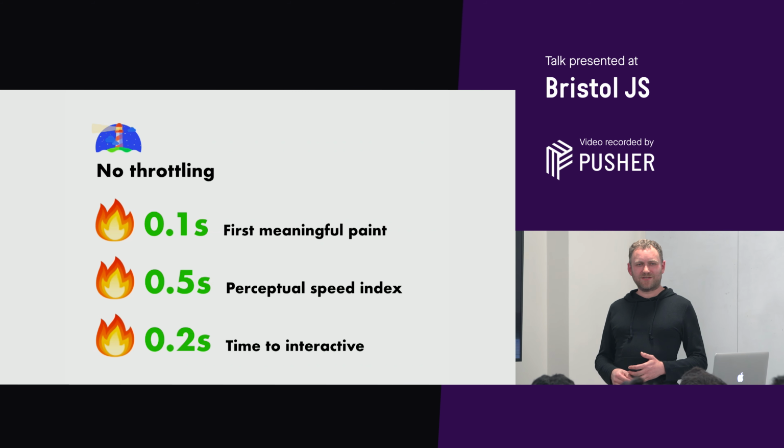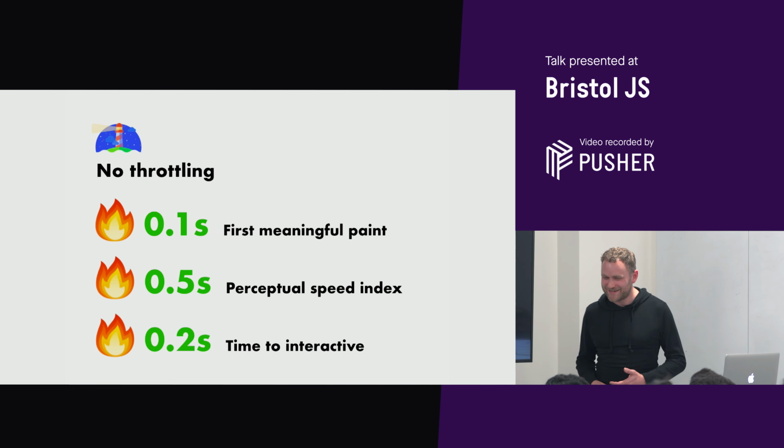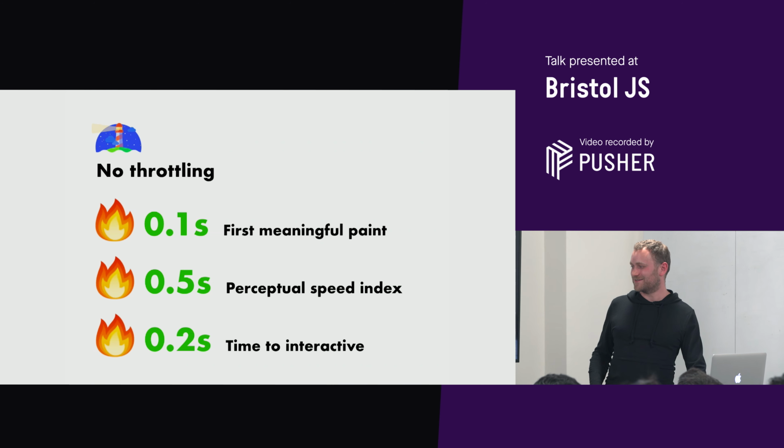I did look at some of my old sites, and I don't want to diss WordPress because I think it's still fantastic, and I certainly built my career on it. But I looked back at some of the sites I did quite a few years ago that haven't changed, and some of them were quite a lot closer to 10 seconds. So I'm pretty happy with 0.2 seconds there.